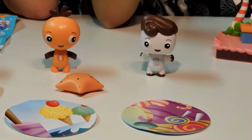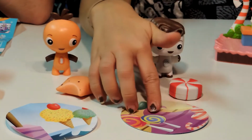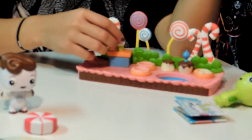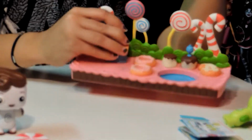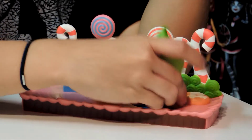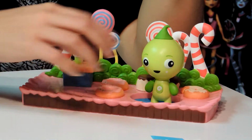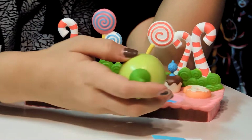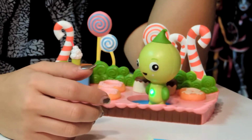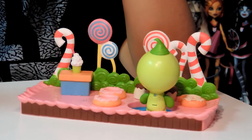And then in our blind bag, we got the little peppermint accessory. And then I have the playset of Sweetsland. It's just a playset, really. There's no accessories that come off of it, except you can put this in here. And it interacts when you press the button. So it moves around. So yeah, there you go. And his name is Jelly Bean from Sweetsland.